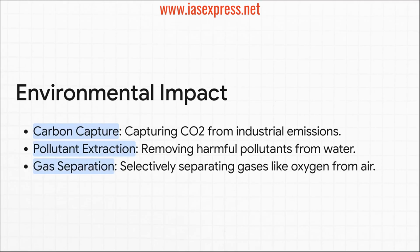And for the environment, this is where things get truly transformative. The big one, of course, is carbon capture. You can design a MOF where the rooms are the perfect size and shape to snatch CO2 molecules right out of a smokestack. But it's not just about the air. You can also tailor them to pull specific pollutants out of water, or to precisely separate gases, like pulling pure oxygen straight from the air around us.